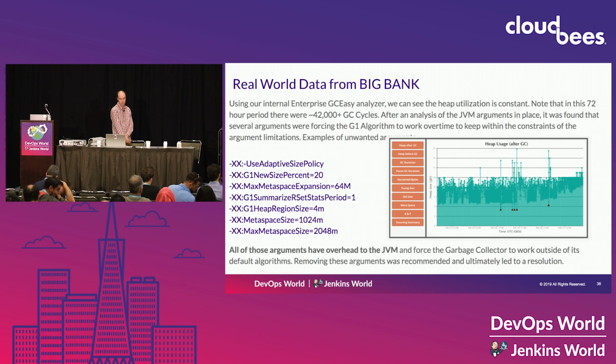So the old way of thinking was fine tune it. Let's try to work our way around the known issues, the memory leaks, the bugs. And by doing that, we had to fine tune the garbage collector. The problem with doing that is I'm not smarter than the garbage collection algorithm. And by putting arguments in there like this, I'm trying to be. So I'm essentially throwing a wrench into the cog of the algorithm instead of allowing it to do what it's intended to do. So what we went and did is remove all these arguments, updated the JDK to the latest version, and keep it simple, stupid, right?